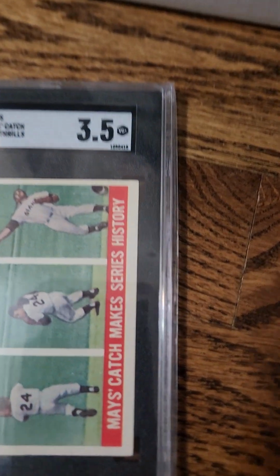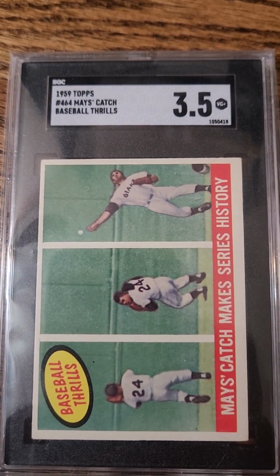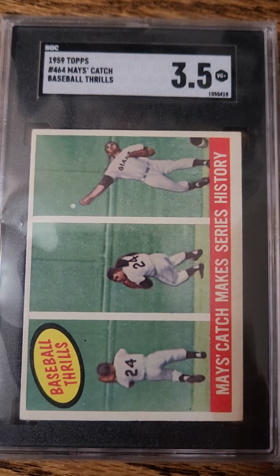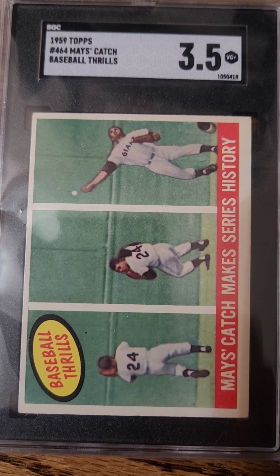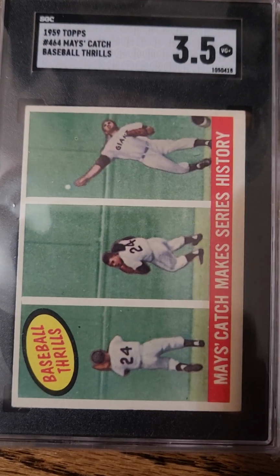let's see, 1959 Topps Baseball Thrills. This was a series, I guess, that was part of the '59 set. I'm not 100% sure on that, but it does have a regular number on the back, like it was part of the set. Anyway, this is a really cool one that immortalizes the Mays catch that everybody knows about. This one got a 3.5, very good plus. I thought it was definitely worth grading.